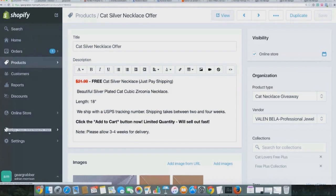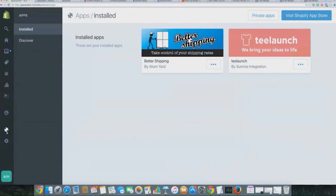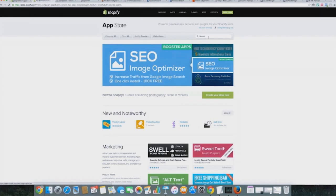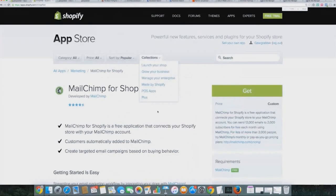And you'll see down here they've got this little button that says App Store. Remember I told you it's like an iPhone, okay? Now if I click on Visit the Shopify App Store, you're going to see that there's all sorts of apps. So I could type in like MailChimp. MailChimp is an autoresponder. They instantly connect to Shopify. Look, it's free. It doesn't cost any money.